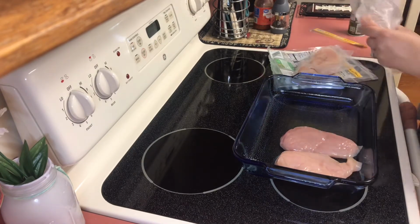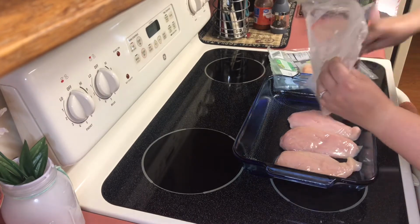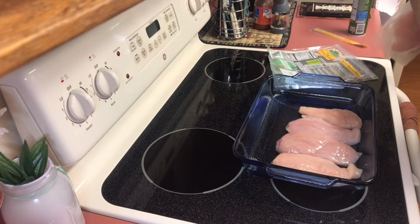So I'm just going to put the chicken in here and top it with some of the Italian dressing seasoning packets. Just one of the packets, and we'll put it on top of the chicken and on top of the potatoes. It is delicious.